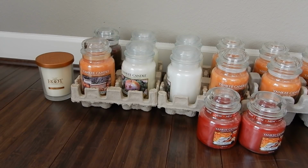I don't think the throw is as substantial as what you get from like a Bath & Body Works or Homeworks or like a Nest candle or anything like that. However, I think they're very nice, and the quality of the burn is lovely, and the beeswax honestly is really great. The thing about Root is that I used to be able to buy these candles at the flower market.